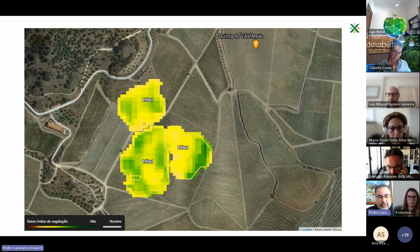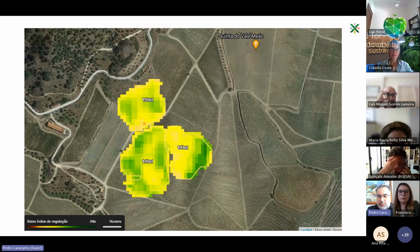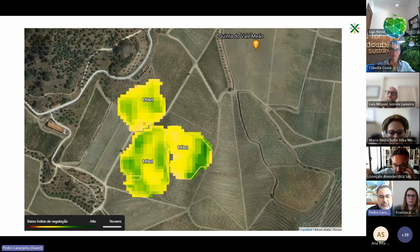But before going there, only to give this image, because we are not competing with other technologies, like information from satellites, information coming from drones, and so on. We have solutions to be in the field. So this is an example of a map that we can see from the top. We can know more or less where the problems are, but we don't know exactly what the problem is. It can be a disease, water stress, whatever. So with drones and also with satellites, it's very difficult to identify precisely what the problem is.